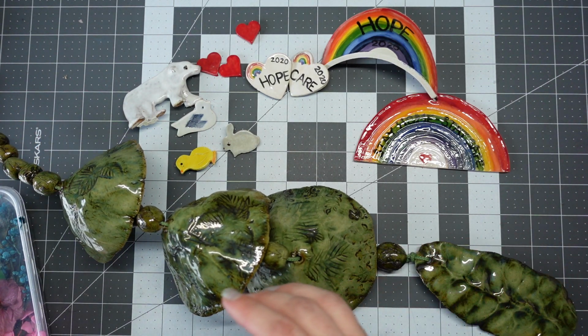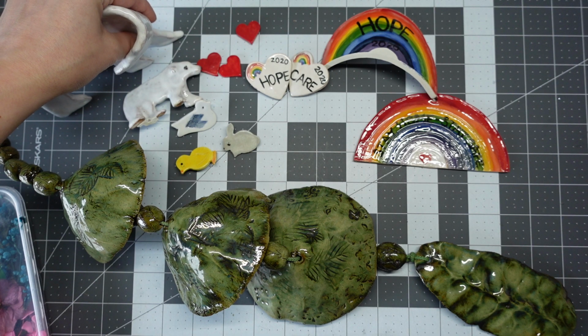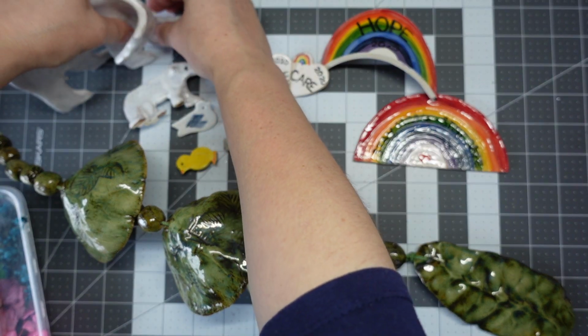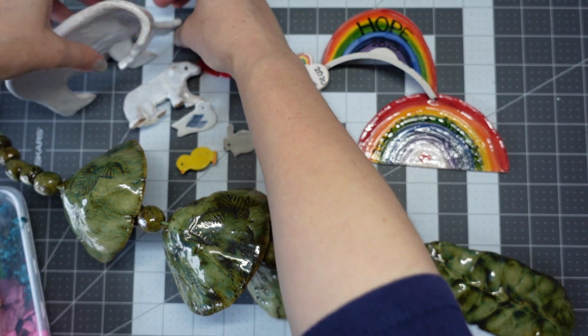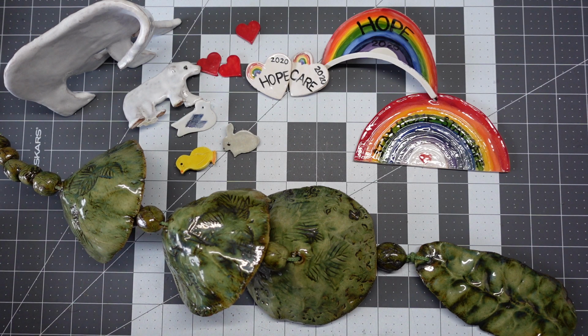So this is the talent that she has. I'm a paper crafter and she does pottery and ceramics. My mum was also a fabulous painter as well. She has very, very good drawing skills and is fantastic at art.